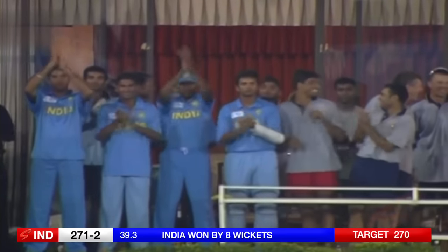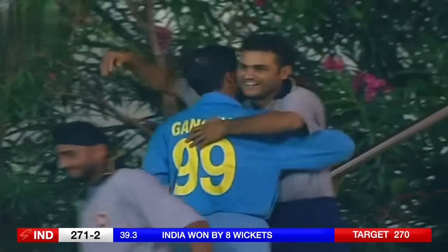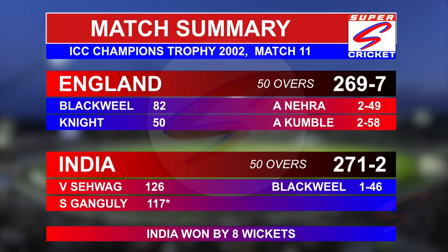And so they should stand in applause on the back of the great start they received. 192 for the first wicket. The centurions embrace. There's the game. There are lots of runs. 269 for 7 England. 271 for 2 India. Good enough to make the semi-finals.